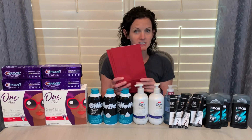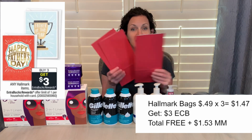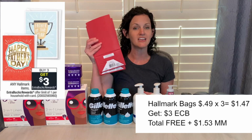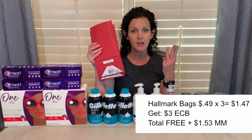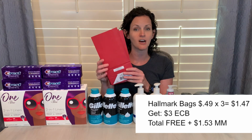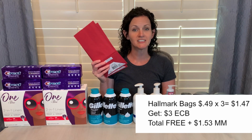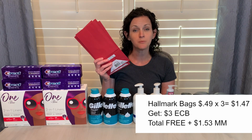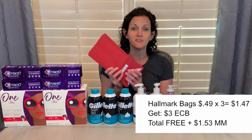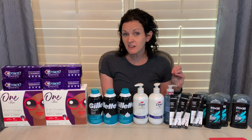These Hallmark bags, I talked about it last week. The same deal is going on again this week. If your store sells these small Hallmark bags at 49 cents each, go ahead and pick up 3 of them for a total of $1.47. I had no coupons for this. Once I checked out, I got $3 in extra care bucks back, making my final cost completely free and a $1.53 moneymaker.